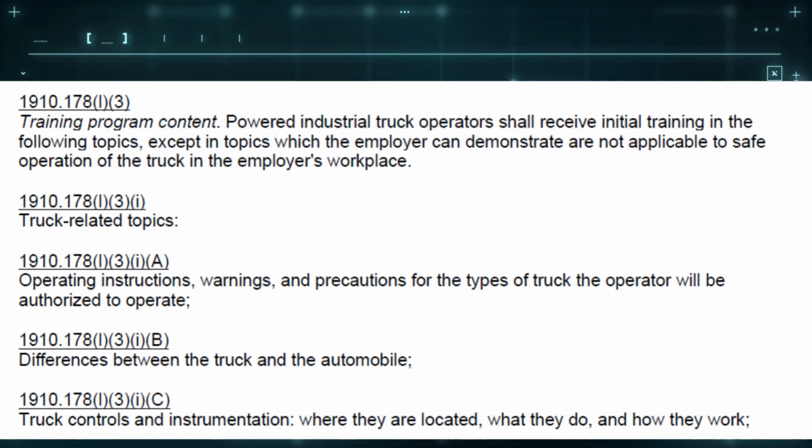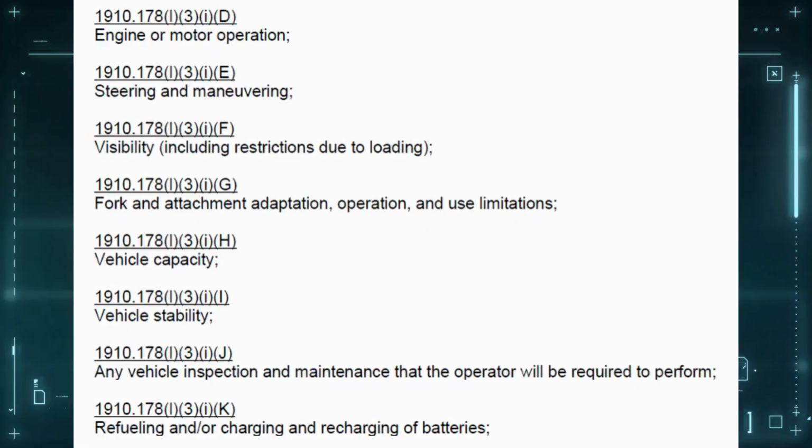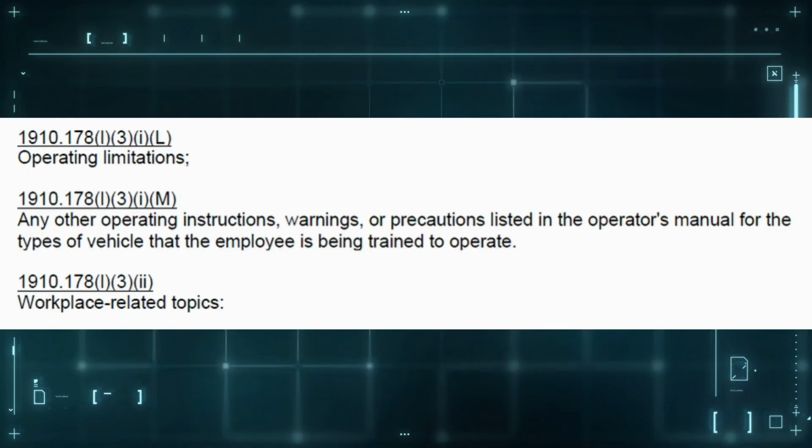Truck-related topics. Operating instructions, warnings, and precautions for that type. Differences between the truck and an automobile. Truck controls and instrumentation, where they are located, what they do, and how they work. Engine or motor operation, steering and maneuvering, visibility, including restrictions due to loading. Fork and attachment adaptation, operation and use limitations, vehicle capacity, vehicle stability. Any vehicle inspection and maintenance that the operator will be required to perform, refueling and or charging and recharging of the batteries. Operating limitations. Any other operating instructions, warning, or precautions listed in the operator's manual for the type of vehicle that the employee is being trained to operate.